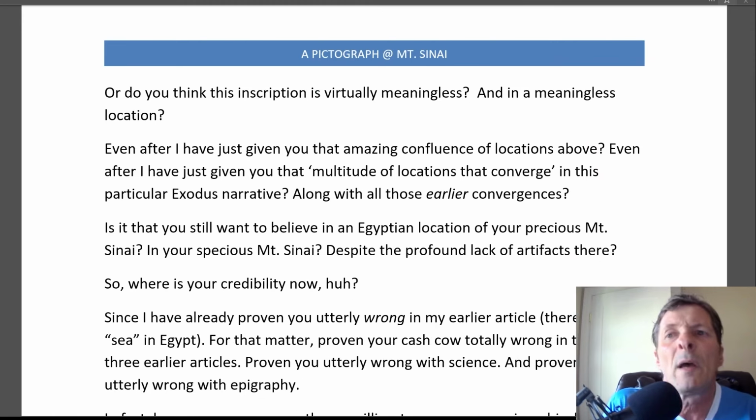Even after I've just given you that amazing confluence of locations above, even after I've just given you that multitude of locations that converge in this particular Exodus narrative, along with all those earlier convergences, you still want to believe in an Egyptian location of your precious Mount Sinai? Your specious Mount Sinai? Despite the profound lack of artifacts there? So where's your credibility now, huh?